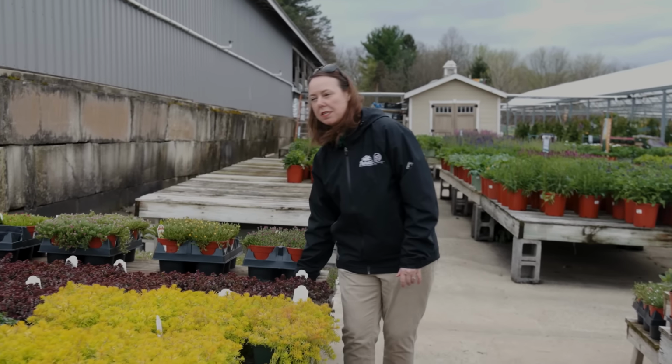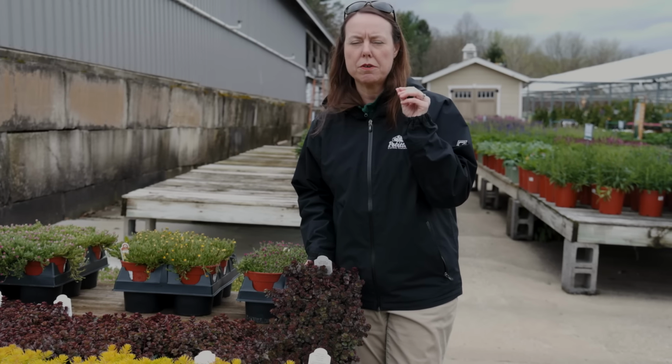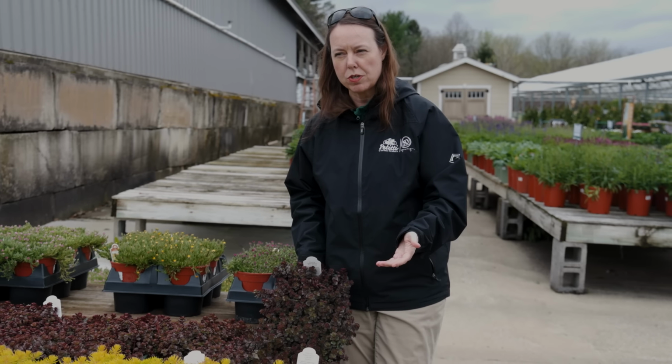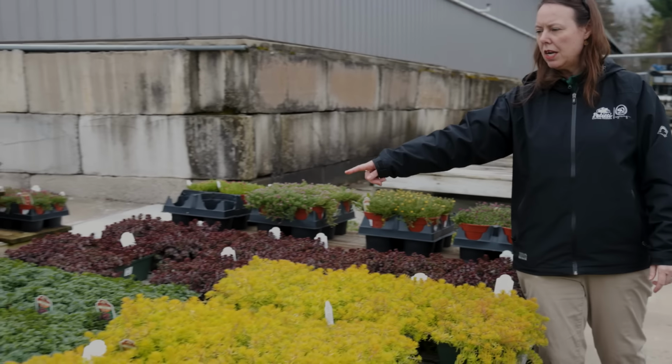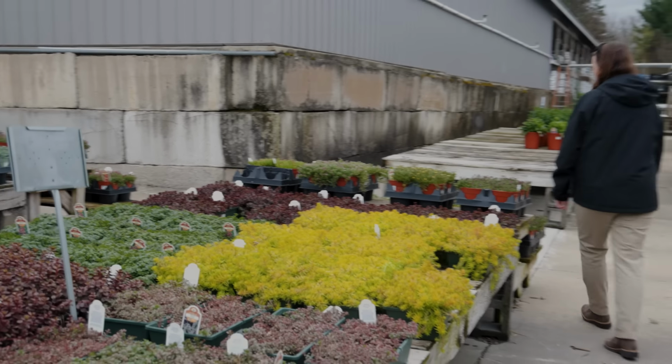Behind me is Blazifolda. This is a nice dark, if you're looking for more of like that reddish maroon color. Beautiful, stays nice and tight. It does have kind of a dark pink flower midsummer, but you just can't beat that foliage color. It's absolutely gorgeous. And across the way, we have sort of the green complement to it, John Creech, and then also Voodoo. I probably should go over here, Taylor.